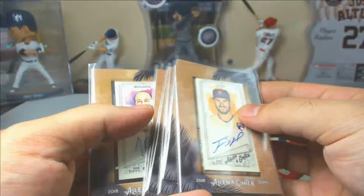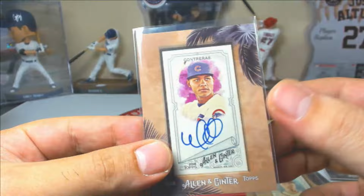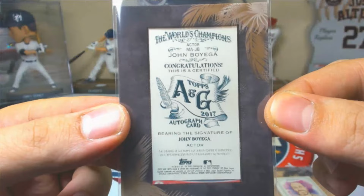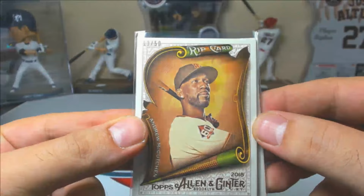Okay, framed mini autos: Nito, Bridwell, Jackson Stevens, Sean Newcomb, Wilson. For the non-baseball spot, a couple of nice hits. John Benjamin, framed mini auto, and John Boyega, black frame, 21 of 25. Nice hit, especially amongst the Star Wars crowd. Rip cards: Gary Sanchez, 39 of 50, and Mr. McCutcheon, 13 of 50.